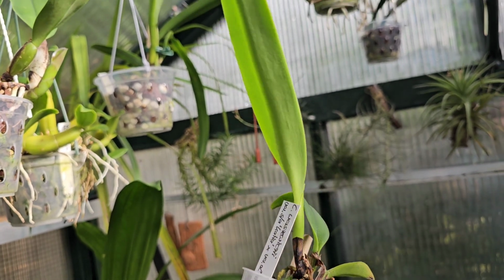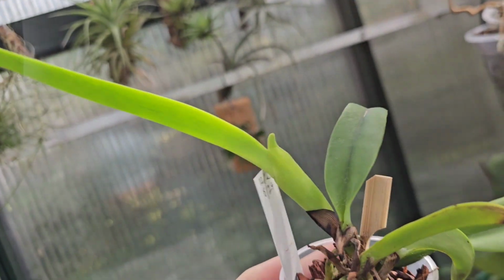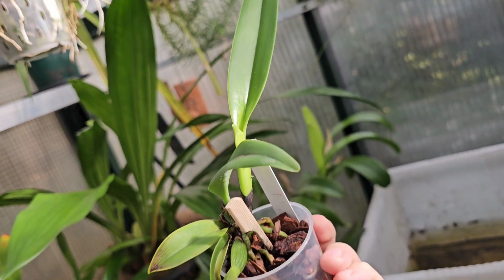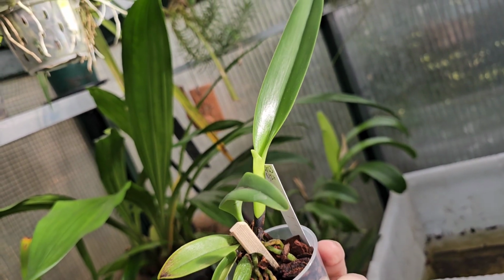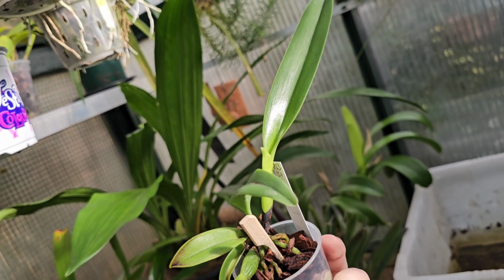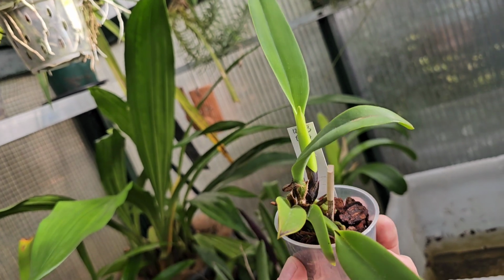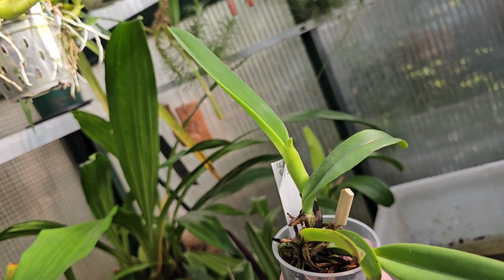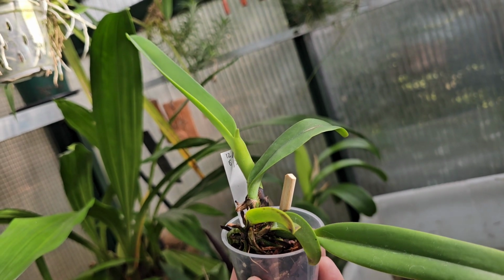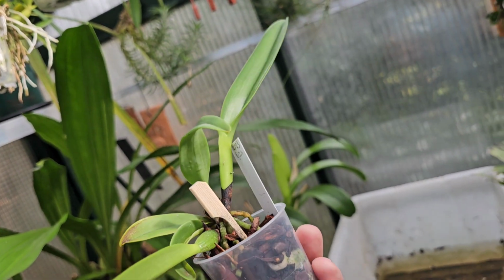It started growing early in the season, so it seems to be a little bit of a challenge. I know a lot of people struggle with Warscewiczii. The culture is probably a little bit different than most other Cattleyas, I'd say, but I haven't quite figured it out yet. But hopefully this one, coming from being a seedling, is going to take on and adapt itself to my conditions.